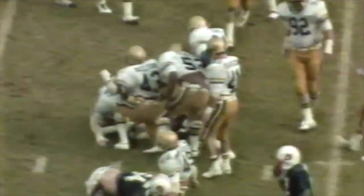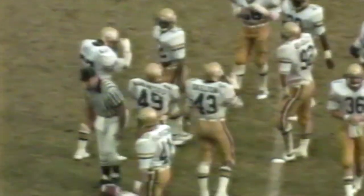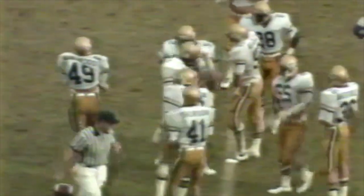Brooks up to the 24. Lance Skelton hit on the stop. Marked the ball at the 23-yard line. Scott, James Brooks looks like he's a little tired. He's asked for some help.